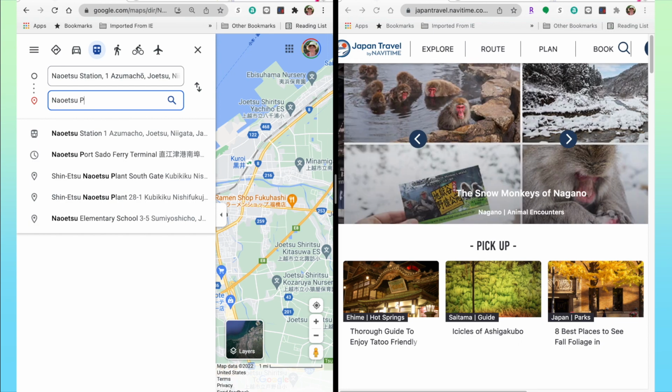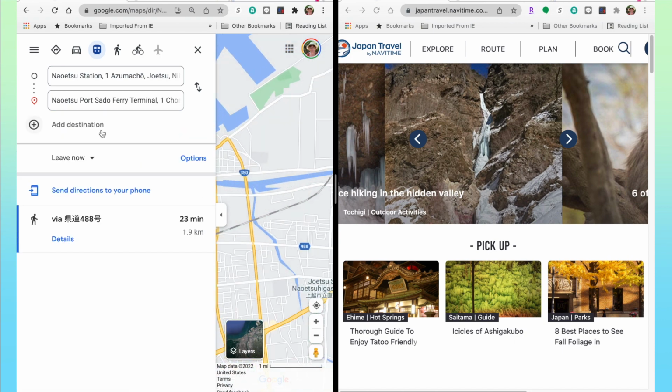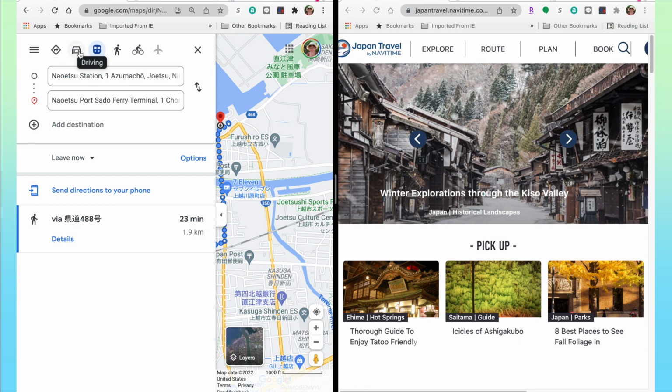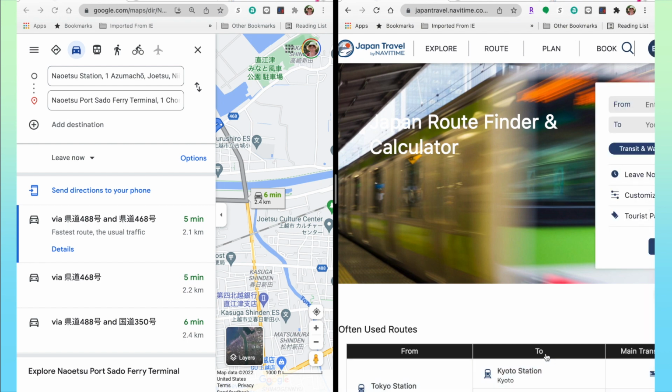If you look down as you type, you will see that Google can pre-fill the address for you. All you have to do is click. So it looks like Google is only showing a 23-minute walk or a 5-minute drive between Naoetsu Station and Naoetsu Port. So let's try it on Japan Travel by Navitime.